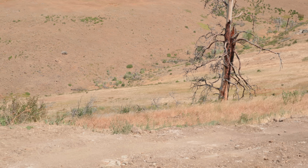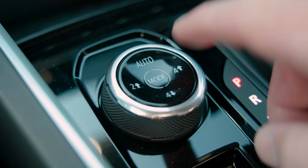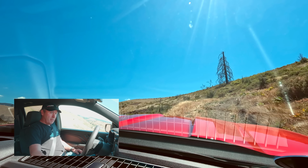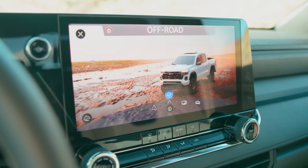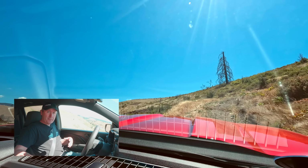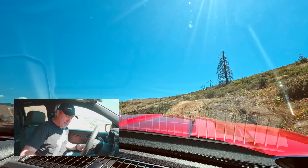I know for this one I need to have that center transfer case locked. So I'm going to go to 4 high. Let's do that, 4 high. And then I'm also going to move the driving mode to, let's do off-road. Off-road will allow for some wheel spin, but it'll aggressively shift power left and right depending on the terrain requirements. Okay, let's do this.